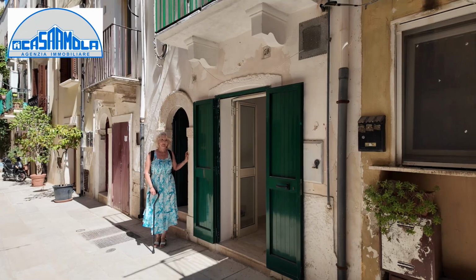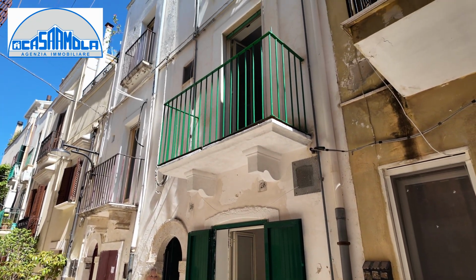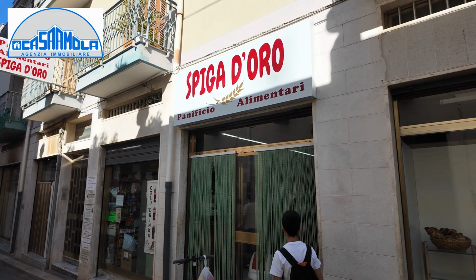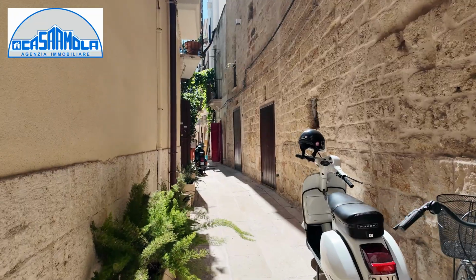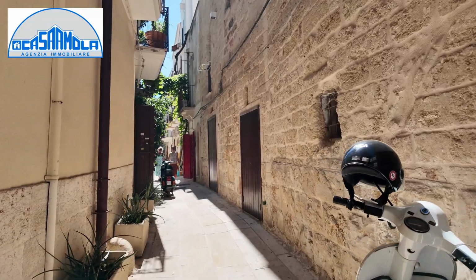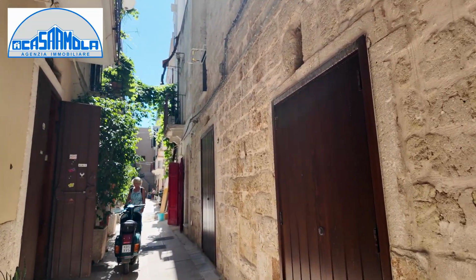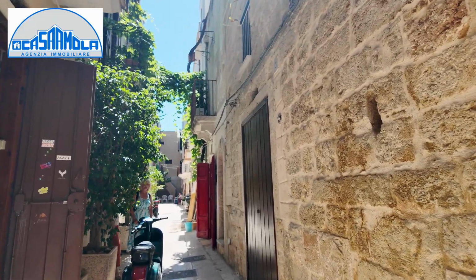We are here in Mola di Bari today with Rosanna from Casa Mola, and she's showing us this beautiful palazzina, very close to the piazza and very close to our favorite focaccia shop. It's on a little via that is sort of a dead end, which is nice because it's super quiet. There's a little bit of noise because they're doing some renovation work, which is all to the good, but it's a cute little via with a beautiful place. We're going to go take a look.